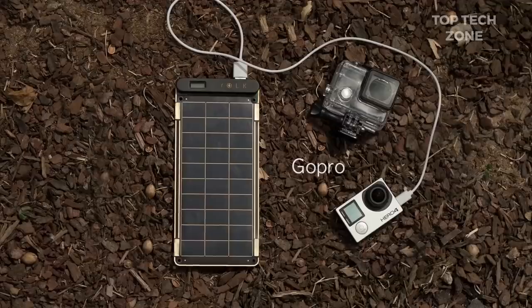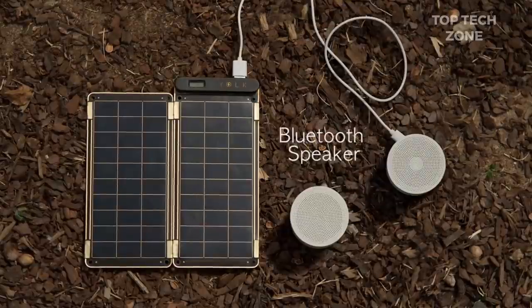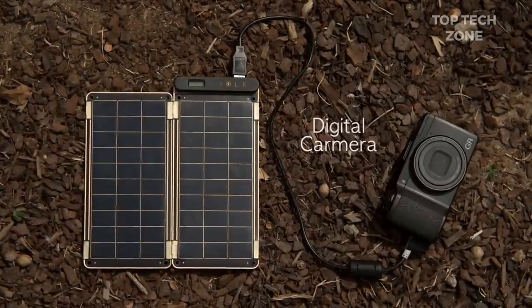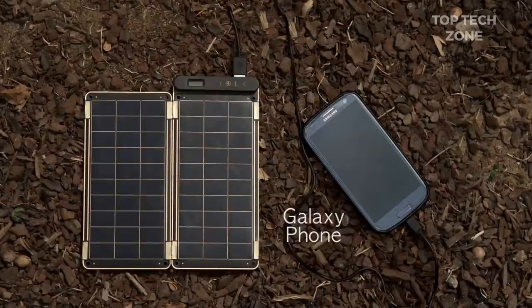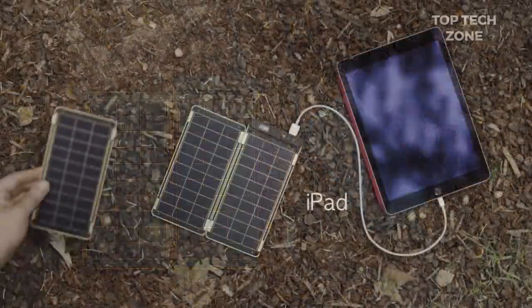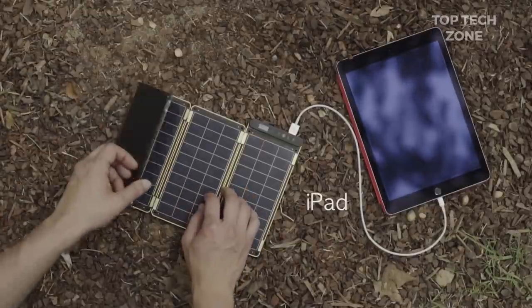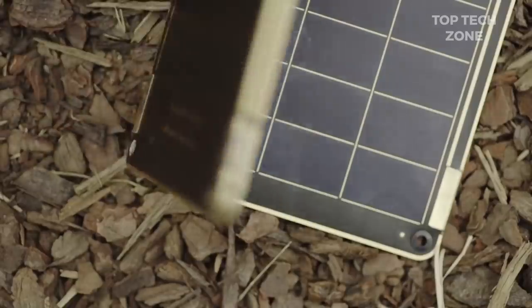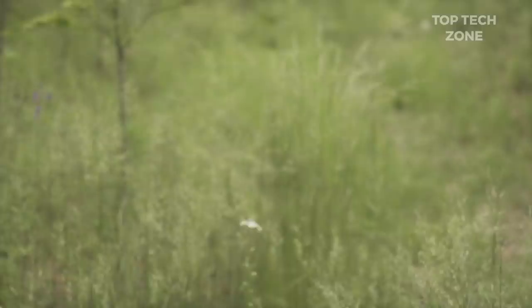Also, it allows users to know the exact power amount via numbers displayed on the LCD screen. Various devices such as GoPro, external battery, Bluetooth speaker, digital camera, AA battery charger, flashlight, smartphone, and even tablet PC that requires more power can be charged by adding additional panels. Magnet connectors help to conveniently add or subtract solar panels.